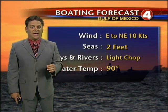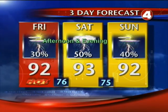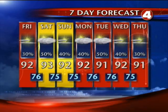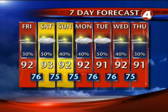75 in Naples Beach tonight, maybe a shower. Tomorrow, still in the lower 90s at Fort Myers Beach. Now, it's going to be a pretty good beach day, but keep in mind that the storms will roll in by evening. So those storms will be afternoon and evening through Saturday, Sunday too. Highs around 92 to 93 through this upcoming weekend, the last official weekend of summer.